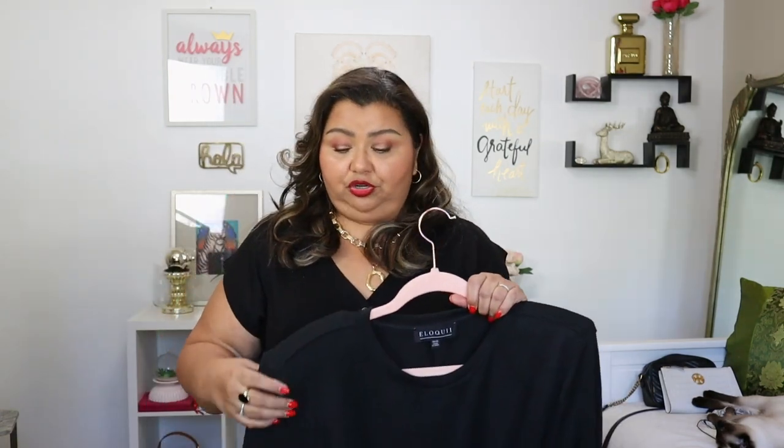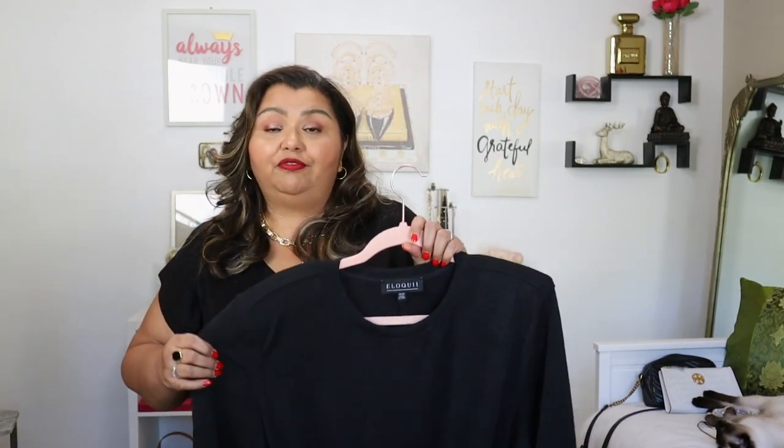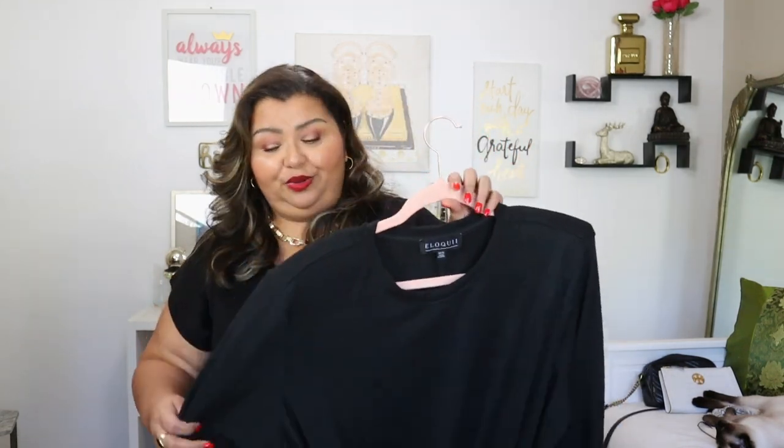They do offer some structure in the shoulders, which if you are round, apple-shaped, or you need more definition in your shoulders, this is absolutely a fantastic sweater. If you have broad shoulders and you want to emphasize those broad shoulders, this is the way to do it. It's a great basic that's a little bit different.